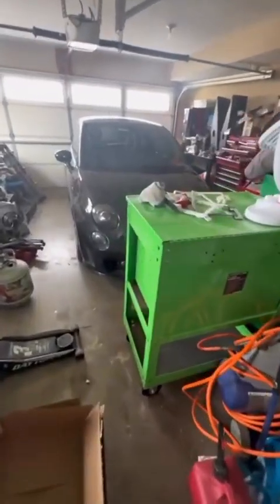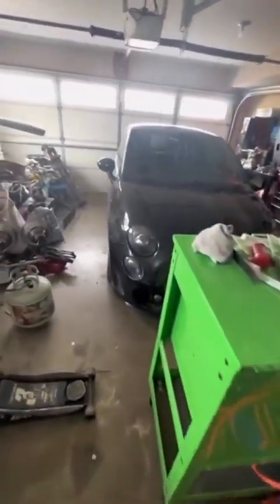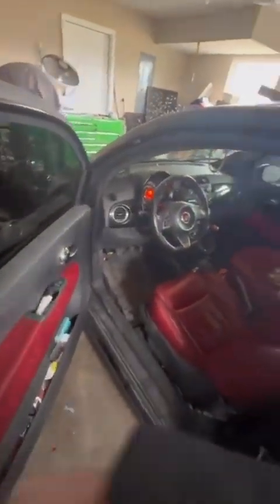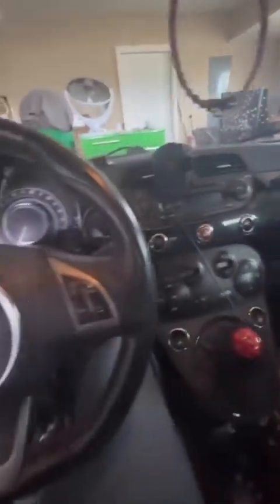Don't mind the garage, we're still moving in. Got the little Fiat big turbo here. Garage is a mess, but it's been a little cold, so we've got to let the weather get warmed up before we start cleaning this place up. But in the little Fiat, it's like a little spaceship.